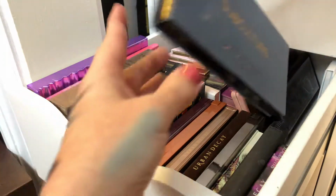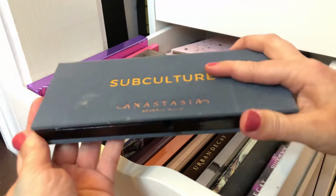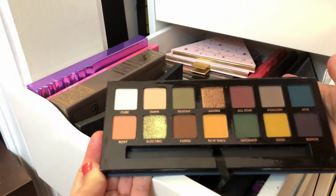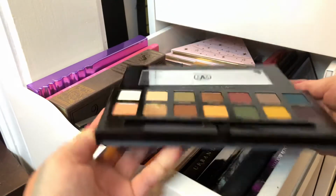And then the controversy all over YouTube, I have my Subculture palette. This is actually my only Anastasia palette that I have. I do need to actually take this out and play with it and create a look, but this Electra color is stunning.